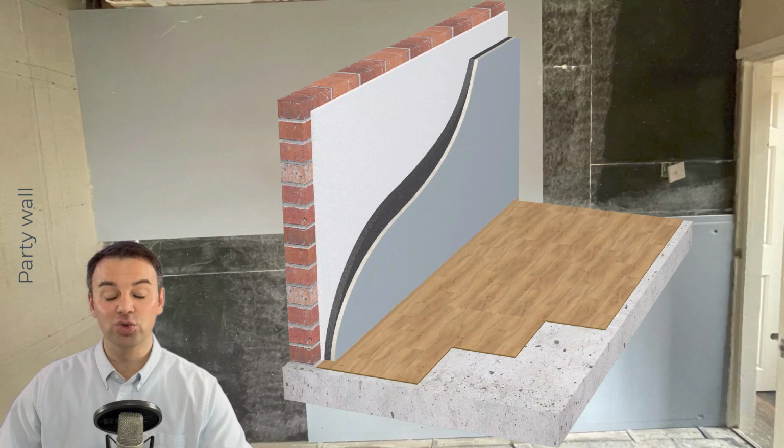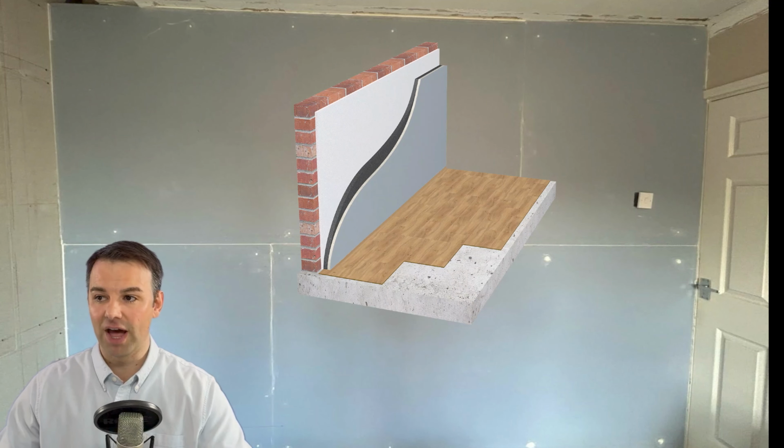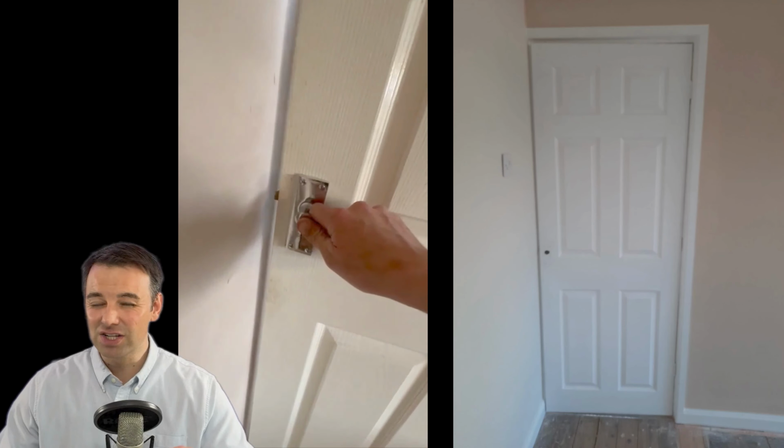Fixing it in our usual way, and then we're installing a 15mm sound block board over the top of that. Together with the 3mm plaster finish, that means there's only a tiny adjustment to the door, just a little bit of planing, a minor adjustment to the latch, and it all goes back on lovely.